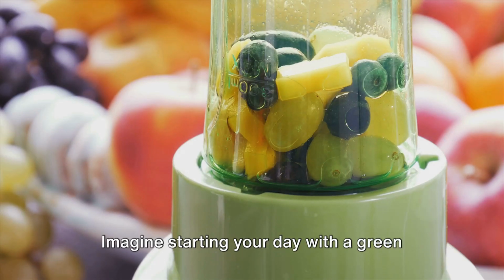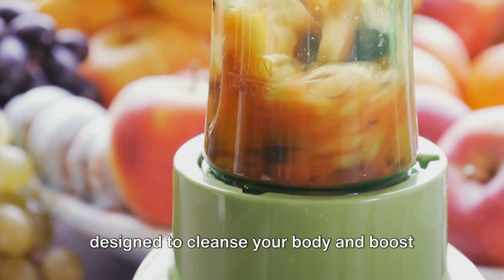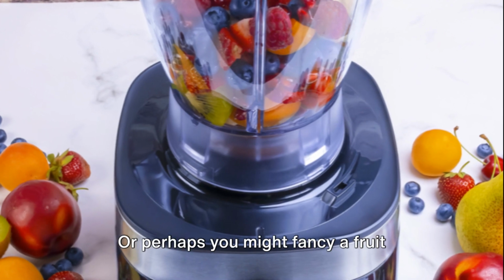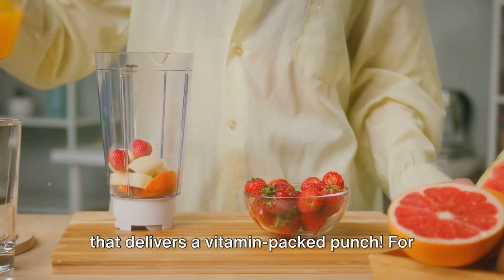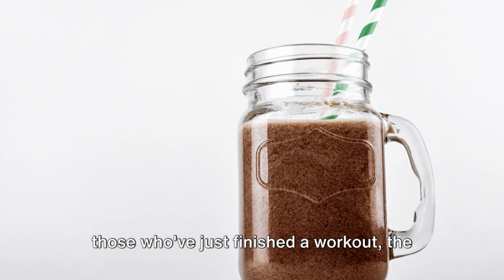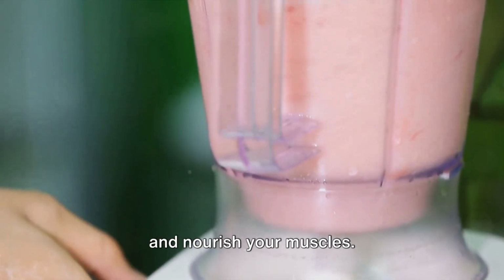Imagine starting your day with a green detox smoothie, packed with ingredients designed to cleanse your body and boost your energy. Or perhaps you might fancy a fruit explosion smoothie, a delightful blend that delivers a vitamin-packed punch. For those who've just finished a workout, the protein powerhouse smoothie will replenish and nourish your muscles.